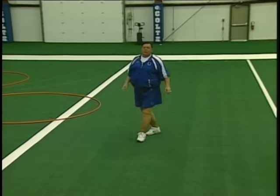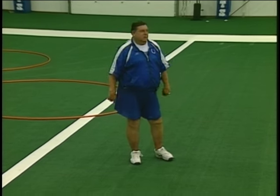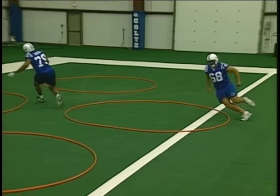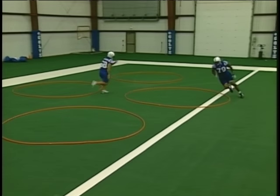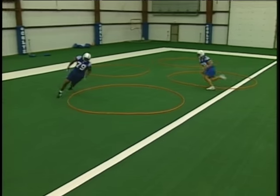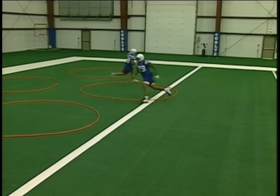Good work. What we like about that is the cat has no idea where the mouse is going. There's no predetermination to move. It's all reaction. Way to work. All right, good job. All right, give yourself a hand.